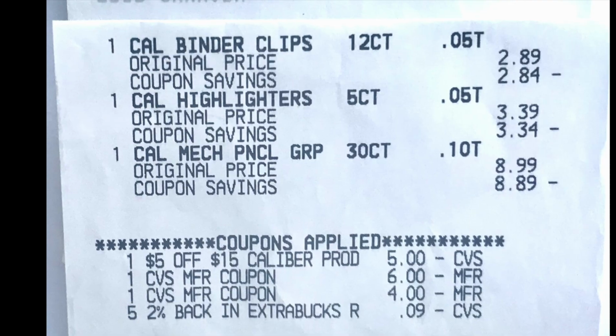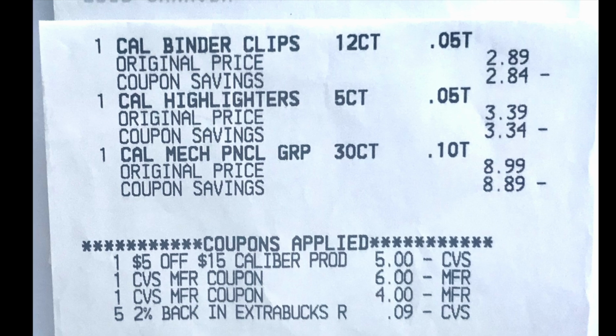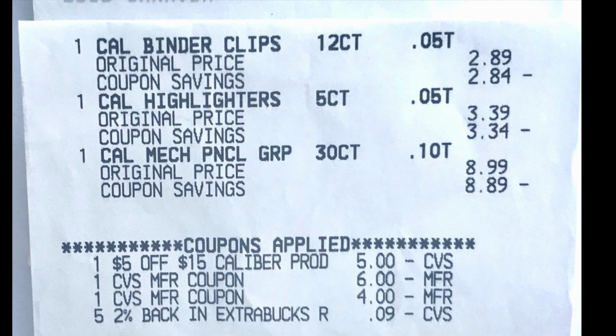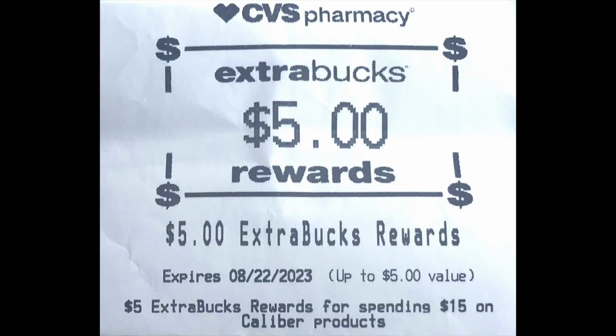I'm back with my receipt, and this was a very simple, quick transaction because all I needed to use was the $5 off $15 Caliber CRT, use $10.09 Extra Care Bucks to pay for this, pay just 18 cents out of pocket, and I got my $5 back.